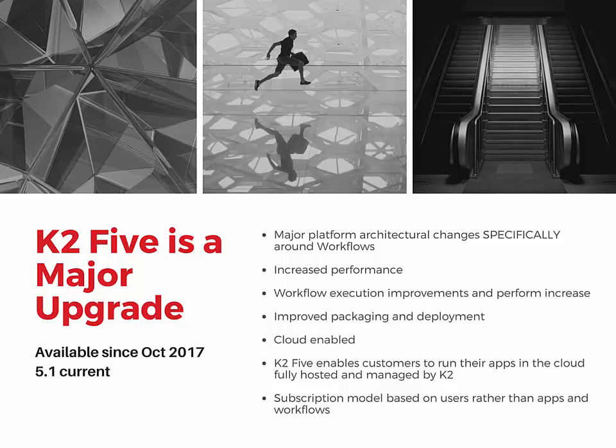The pricing model has changed slightly. Obviously, you can still have on-prem proprietary licenses, but it's also moved to a subscription model, and that's based more around numbers of users rather than apps and workflows. There is still a pricing element around apps and workflows, but predominantly it's all around users and volumes of users.